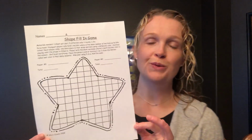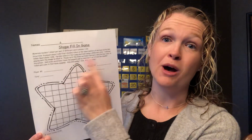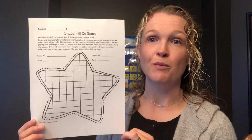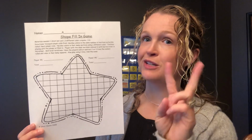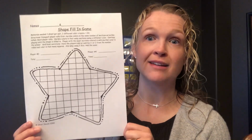And the last thing I have for you is a math game with your dice. Fill in the shape. You're gonna need a friend, a mom, a dad, a brother, a sister to play this game with you though. And you're gonna need 2 different colors. And you're gonna roll your dice and add up the numbers and color it in. So this could be a together activity. And as always, you can be working on Teacher Monster, Rocket Math, and Raz Kids and all those fun things.